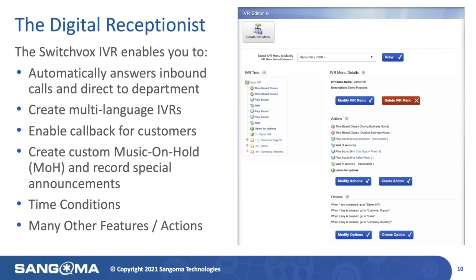Another powerful optional feature is callback. You can enable callback for customers to optionally disconnect the call while waiting for a representative, keeping their place in line and be called back when they're next up to speak to someone from your team.